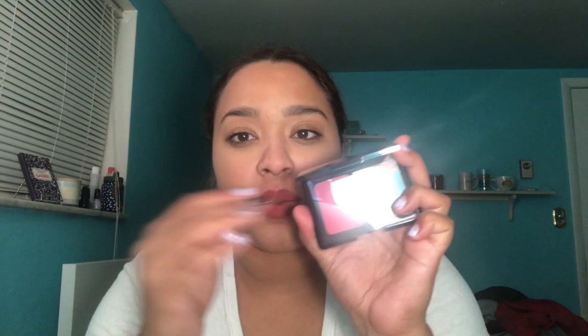Let me get the regular ones, they look like this. I have this one in the shade Fiji. It's like a matte little duo. I'm obsessed with this, so I needed the cream one because I've been trying to get into more creams. Again, it's in the shade Bronze Pink Beige, and it looks like this, and it looks scary. I haven't tried it yet because I want to do it in the full face of new makeup.